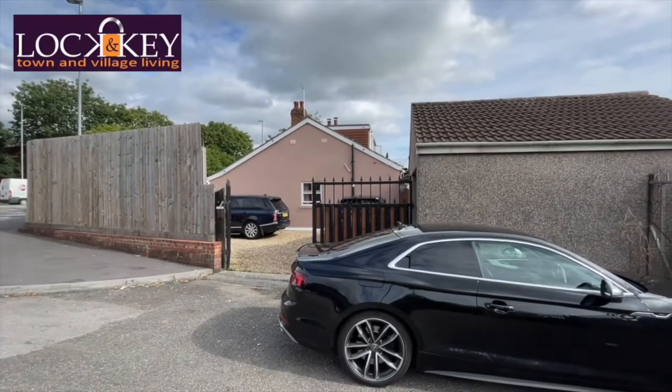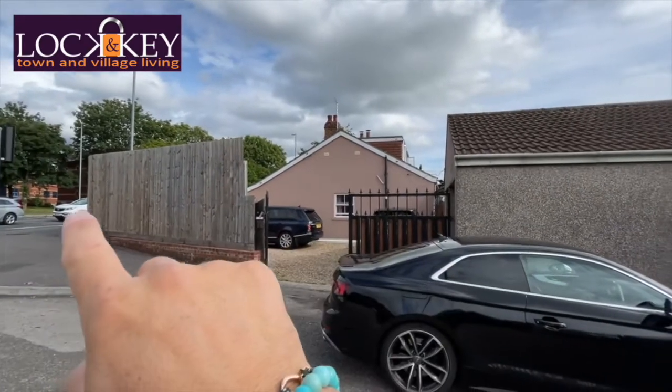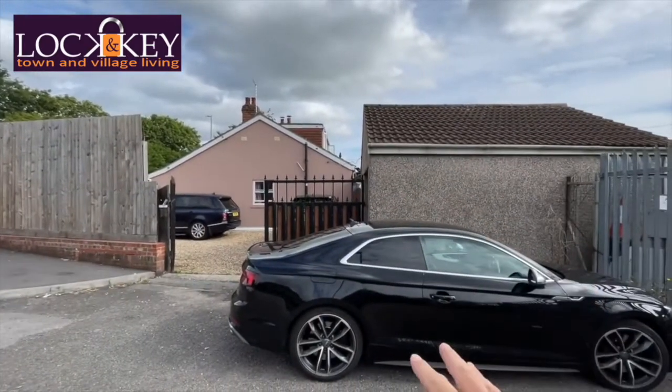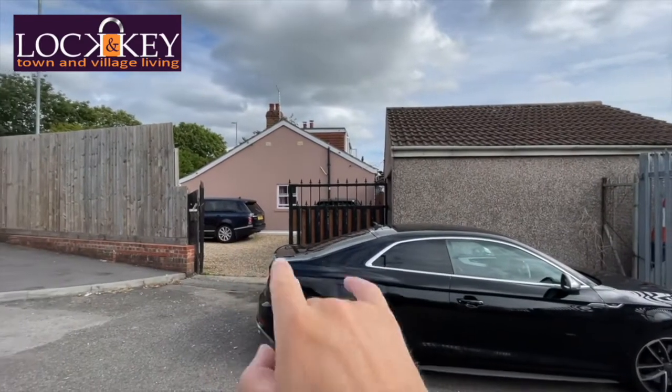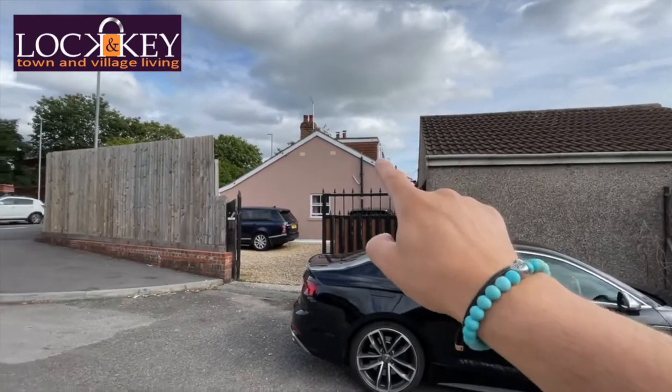And here we have it, guys, just in there. This is the bungalow I'm talking about, and it's on the Bradford road. There's your double garage. You can see where I've parked there. You've got some big gates and there's loads of parking in there, and then you can see the elevation there where it's been extended and it's gone into the roof.